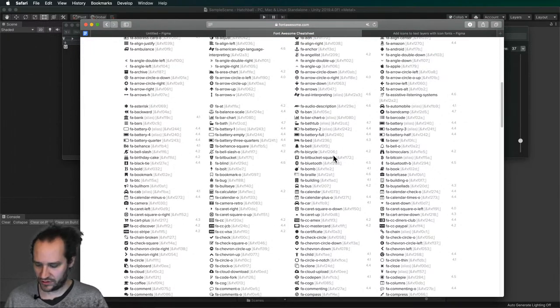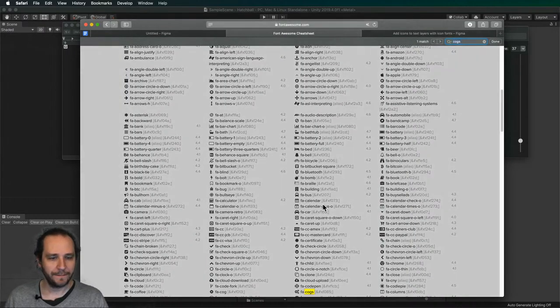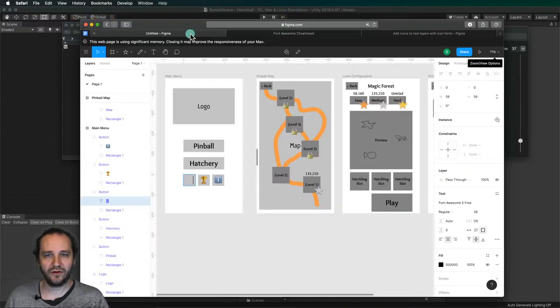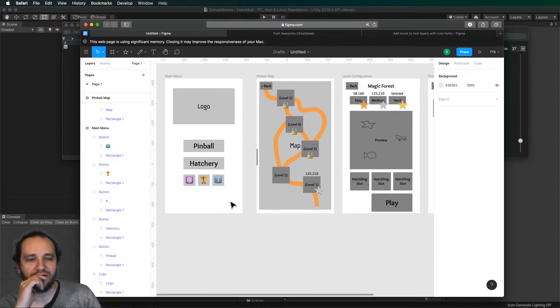It was called cogs. Cogs. There we go. I can select this and copy it and then see if it does work, because it's now as a text. Strangely enough, it does not. Well, there you go then. I'll go back to the not so actual thing.